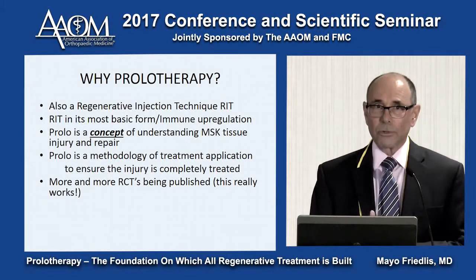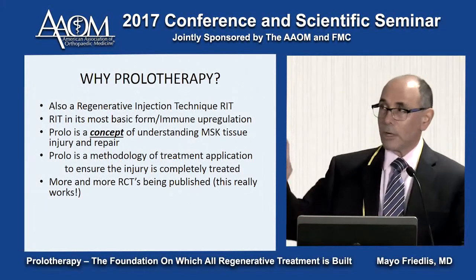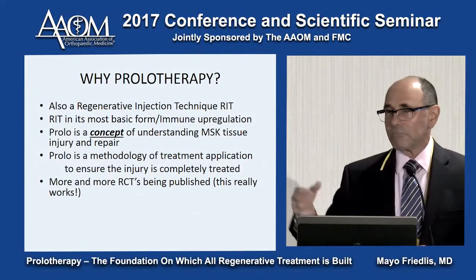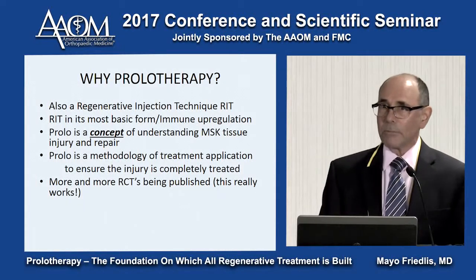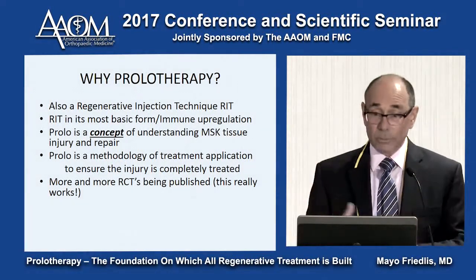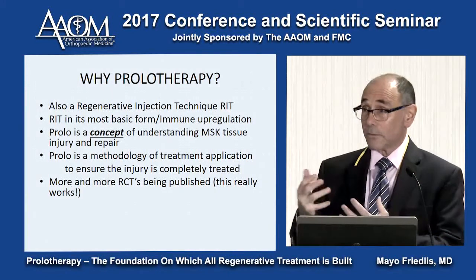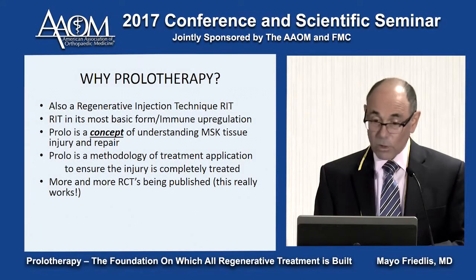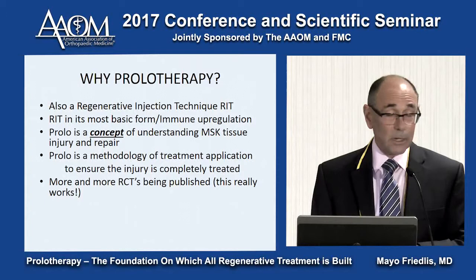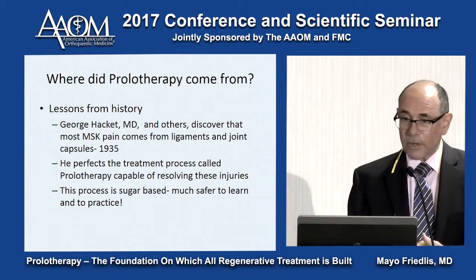We would also call prolotherapy how you would approach a shoulder in terms of treatment, whether you are looking just at that MRI that says there's a tear in the rotator cuff supraspinatus, and you go after that with some PRP, versus looking at that whole shoulder and treating it as a prolotherapist would. So it's a methodology of treatment as well as a form of treatment. And we have more and more randomized controlled treatment studies being published. This stuff really works.